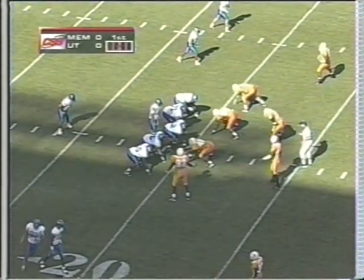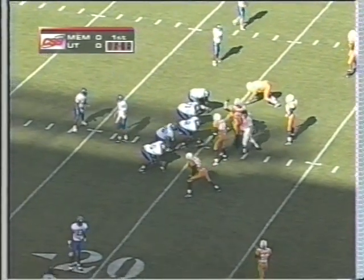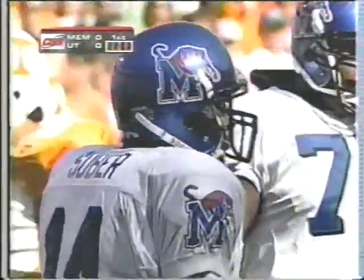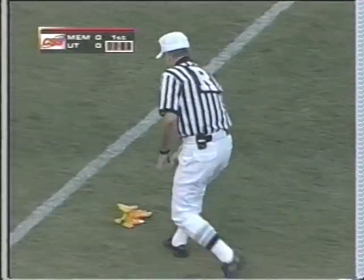This time they spread the field. 3 receivers at the top of your screen. Suber steps back now, and we have a flag. And substitution, I believe. Is that the call? Yeah, it's going to be substitution.